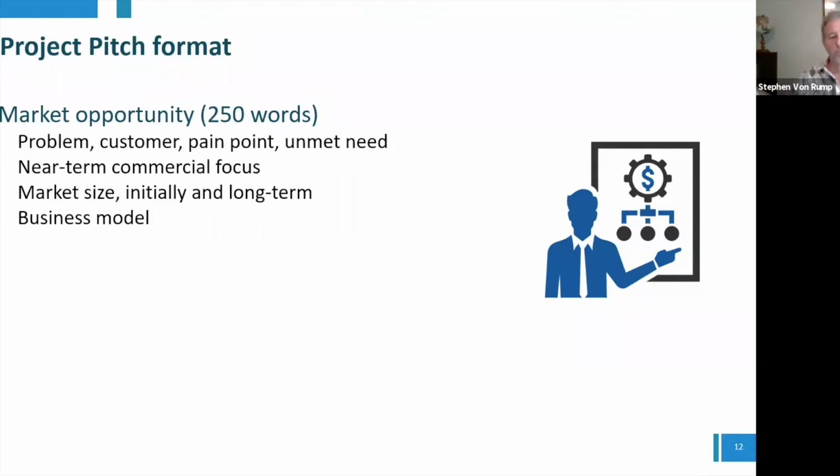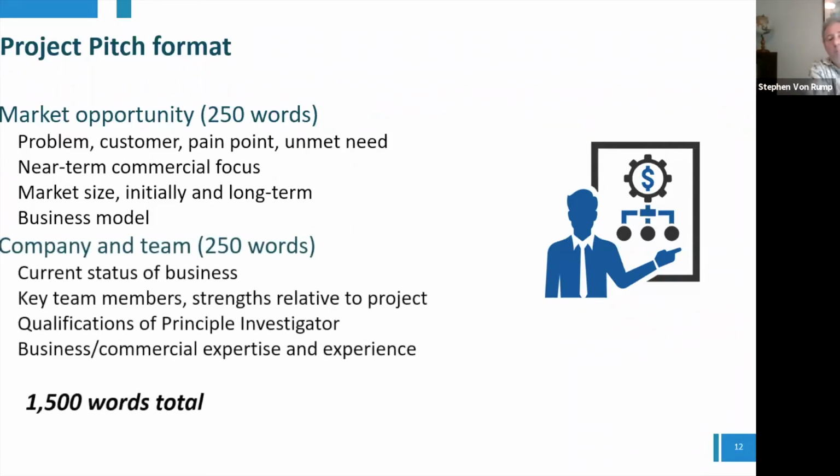You know, what's the home run, and what's your business model? And then finally, the company and the team, also 250 words. What's the status of your business? Who are your key team members? If you're partnering with an academic partner or some other major industry partner, what do they bring to the table? What are your strengths relative to the project? Who's the intended principal investigator? What's your commercial expertise? 1,500 words total.